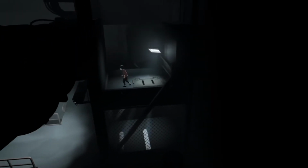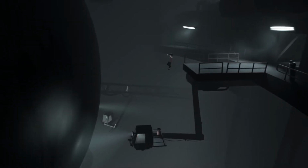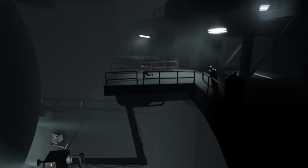I'm not sure how long it's been. It's probably been over an hour, but we are getting close to the grand finale, and it shall be very grand. This can be a little nerve-wracking because it looks like a fall you shouldn't be able to survive, but you do. Oh, I hit left control and it detached me. I didn't actually mean to do that.